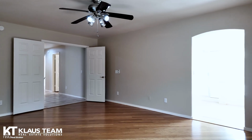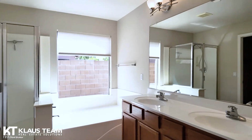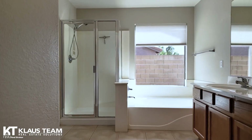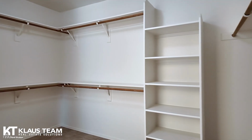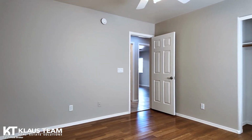The large owner suite is a true retreat with an ensuite bath offering double sinks, a separate shower and tub, and a generous walk-in closet designed for all your storage needs. Additional features include a 3-car garage with a convenient service door.